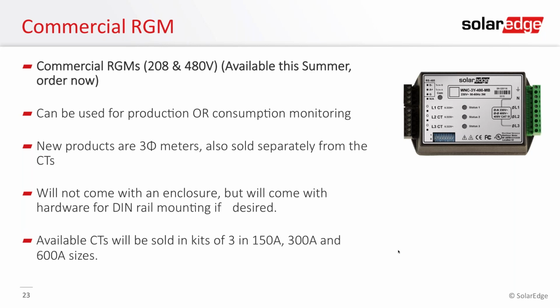Our next product is the commercial revenue grade meter. Unlike the single phase revenue grade meters, our three-phase revenue grade meters are not going to be pre-installed inside of the inverter. Most three-phase large commercial systems have more than one inverter. Rather than trying to put a meter in every single one of them, we've decided it makes more sense, and customers will much more likely want to put one meter in that reads the output of several. We're going to have a 208 and 480 volt version available this summer. You can place your orders now.